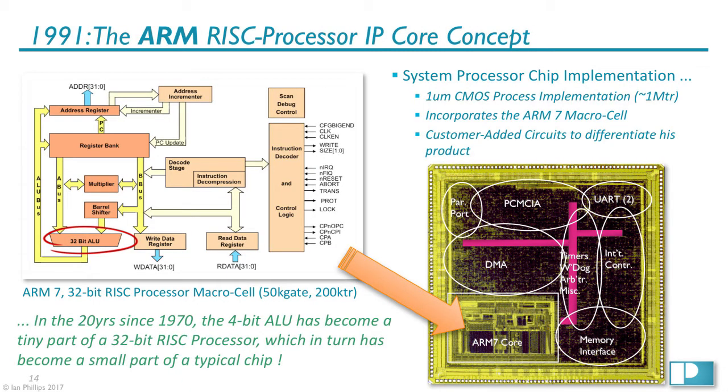So by 1991, 19 or 20 years further on in time, ARM had an idea. ARM had the idea of taking a CPU that it had, the RISC CPU at the top. The block diagrams, of course, are an architectural description of the thing that goes on inside a computer. So you've got an ALU, you've got registers, you've got an instruction decoder, and you've got the other bits and pieces associated with sending the signals through the ALU and putting the results in registers.